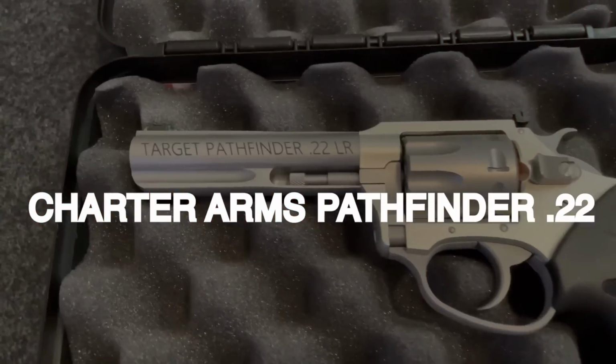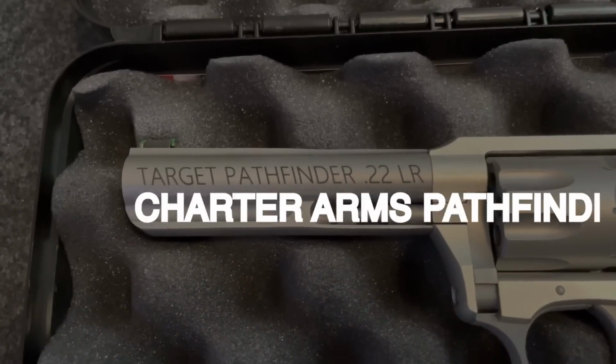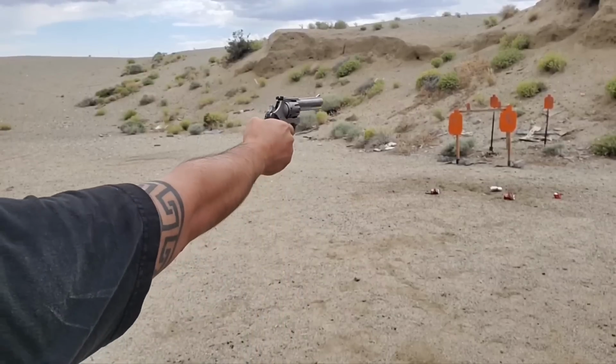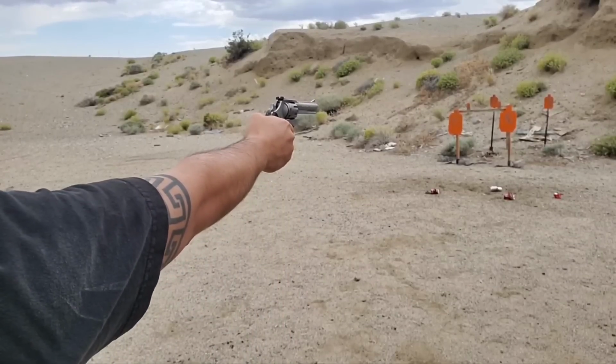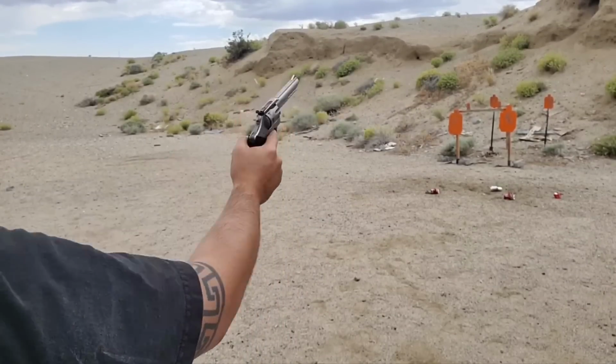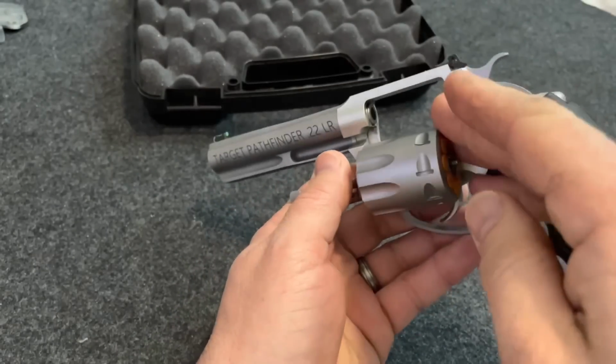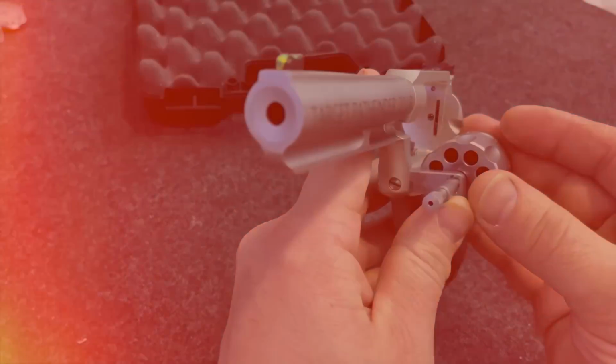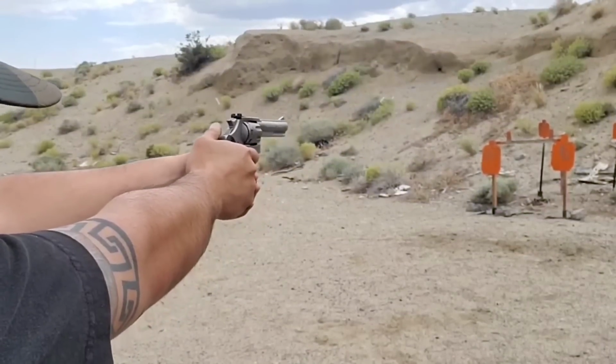Number 2. Charter Arms Pathfinder 22, $250. Now don't think that we hate 22 LR or 22 Magnum calibers based on the comments in this video. It's just that they're not very powerful rounds. Practically, if you had to defend yourself, a 357 or a 44 would be much better. Aside from that though, this gun doesn't have any glaring faults.